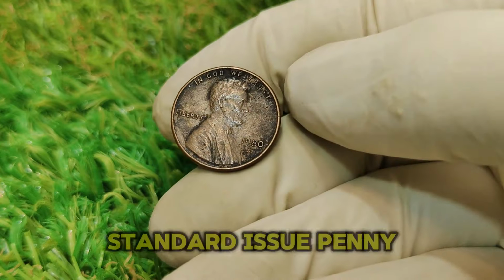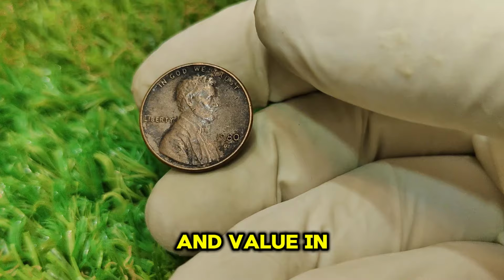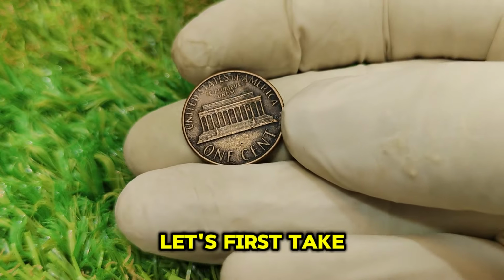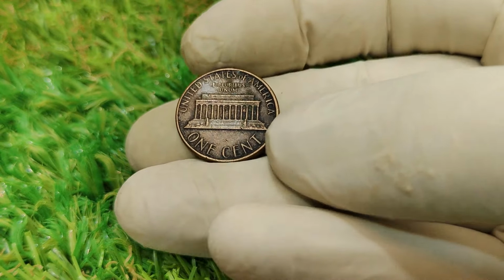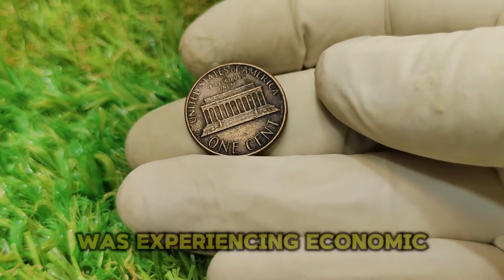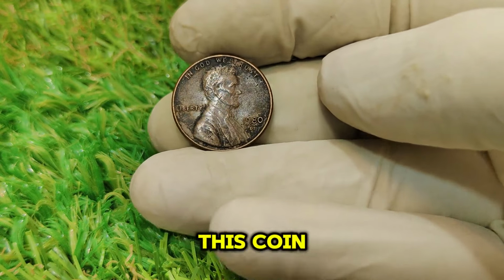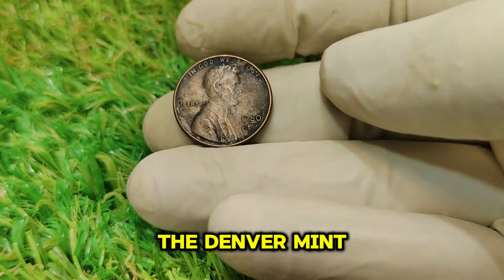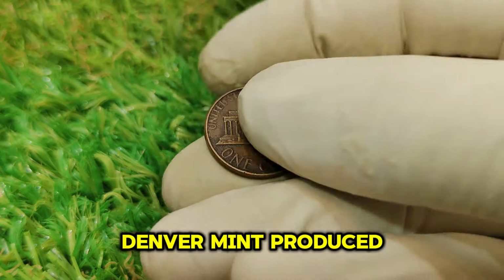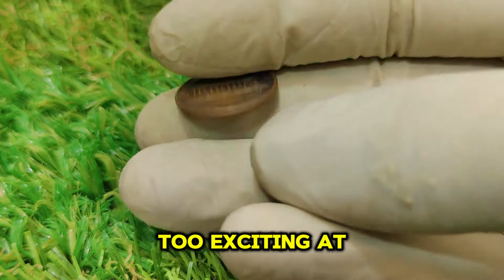While it might look like a standard issue penny from the 1980s, it holds a remarkable story and value in the numismatic world. Let's first take a closer look at its history. The 1980 Lincoln penny was minted during a time when the United States was experiencing economic changes and challenges. The D Mint mark on this coin indicates that it was struck at the Denver Mint. In 1980, the Denver Mint produced millions of pennies, so finding one might not seem too exciting at first.